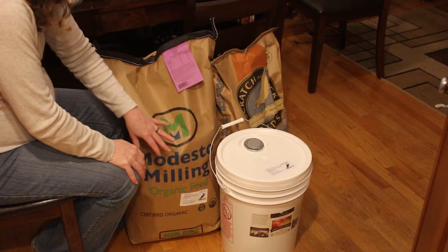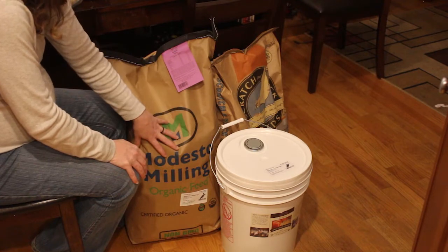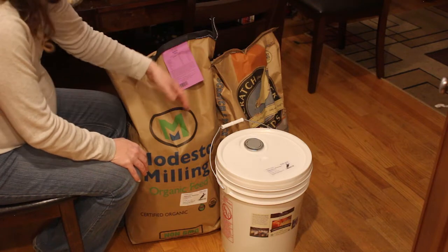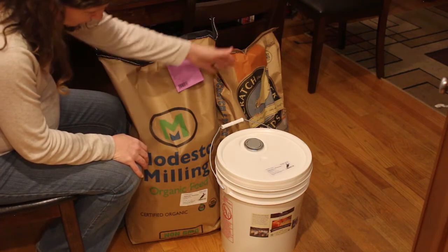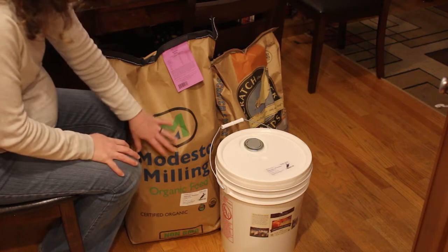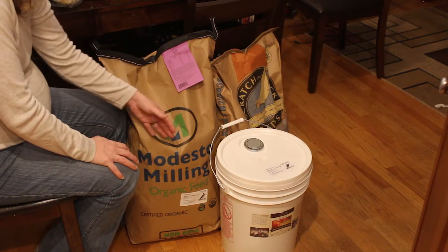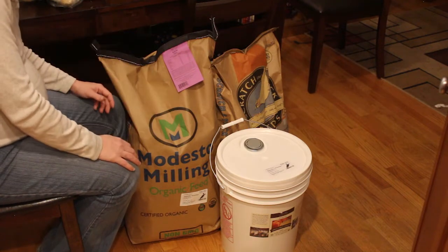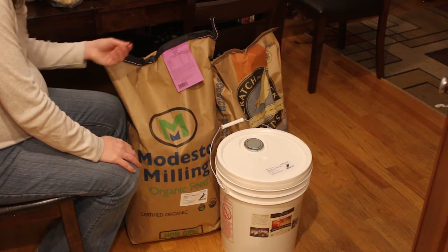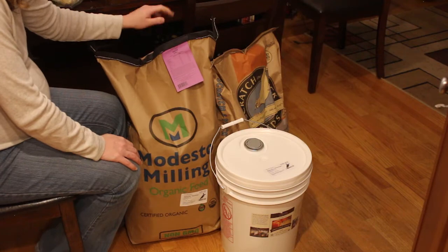Before we started fermenting our food, this is what we were getting. And then we started to ferment our food, so we moved to that. But this is nice to have on hand as a backup if we need or want to take a break from being out every day, every morning, feeding the girls. It's nice to have this around.